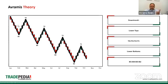So what do we expect this thing to do? We expect it to continue going down, right? So we expect it to go below B2 and continue going down. But look at this. Instead of going below B2, something happens. We have a bottom higher than the previous bottom, yeah? Interesting. So what does that mean?